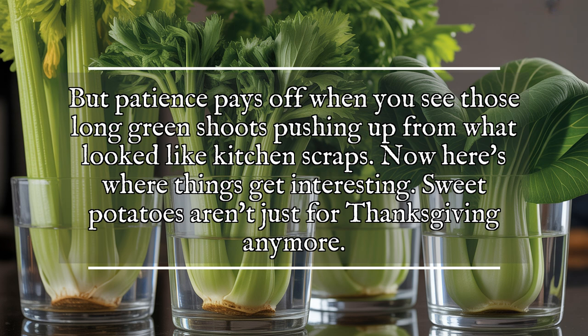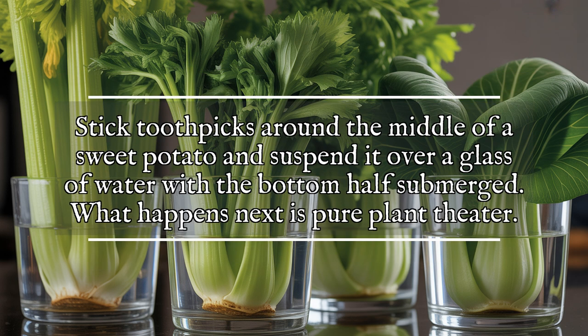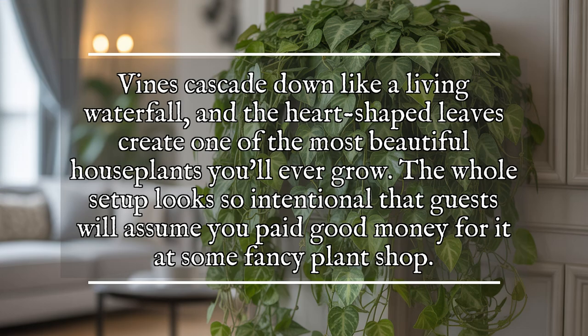Now here's where things get interesting. Sweet potatoes aren't just for Thanksgiving anymore. Stick toothpicks around the middle of a sweet potato and suspend it over a glass of water with the bottom half submerged. What happens next is pure plant theater. Vines cascade down like a living waterfall, and the heart-shaped leaves create one of the most beautiful houseplants you'll ever grow. The whole setup looks so intentional that guests will assume you paid good money for it at some fancy plant shop.